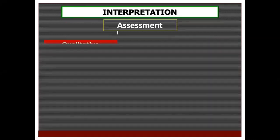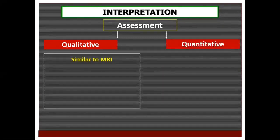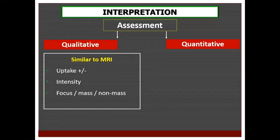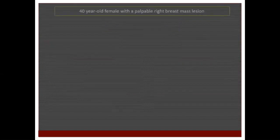When we come to the assessment of PEM, we do a qualitative and a quantitative assessment. The qualitative assessment is exactly like what we do for MRI, in which we classify lesions as enhancing and non-enhancing. Then we assess the intensity of the radiotracer uptake, and then we divide lesions into focus, mass, and non-mass. And we look for associated features in order to try to classify them into benign or malignant. Then we do a quantitative assessment, which is similar to PET. In PEM, we measure the PEM uptake value, which is known as the PUV, and we measure the lesion to background activity ratio, which is known as the LTV.